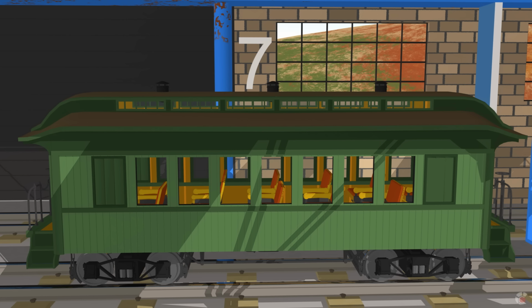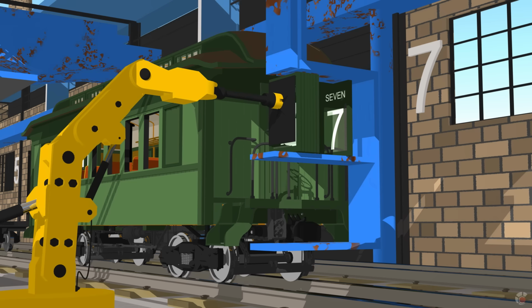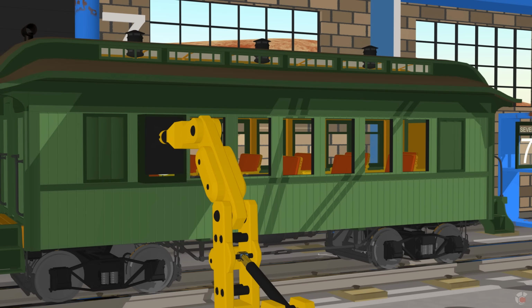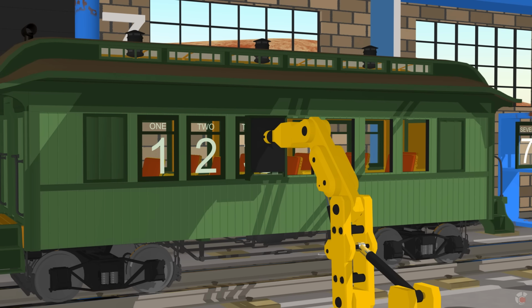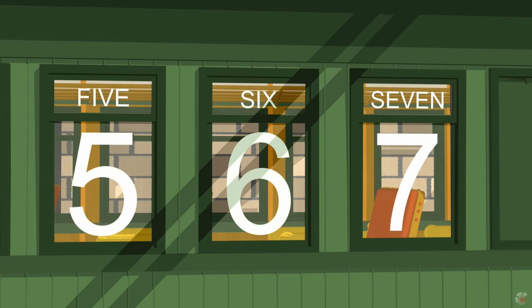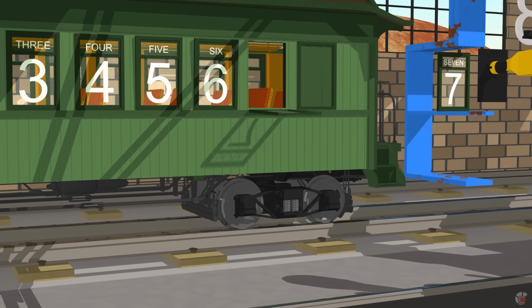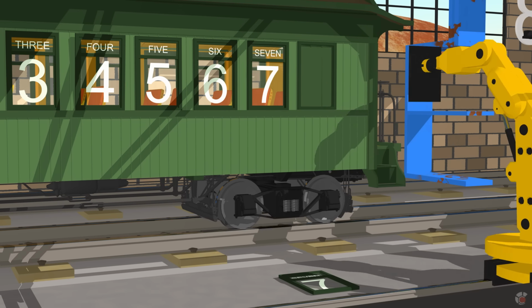We install glass windows at station 7. Okay, let's install them. 7. One. Two. Three. Four. Five. Six. 7. It's okay, I have another one. 7.